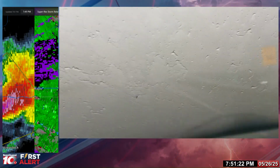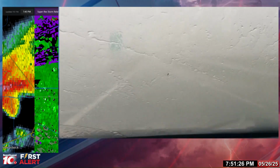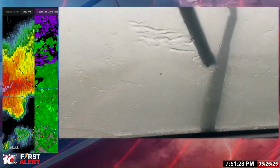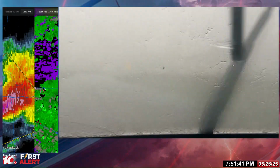And this thing has picked up in forward speed clearly, so you may actually get a little bit of a break from any small hail and start to get a little bit of an easing on the heavy rain. But that heavy hail core is just on the west side of 70, south of 40, and probably about 5 to 6 miles now north of Howardwick and heading south, Dave.